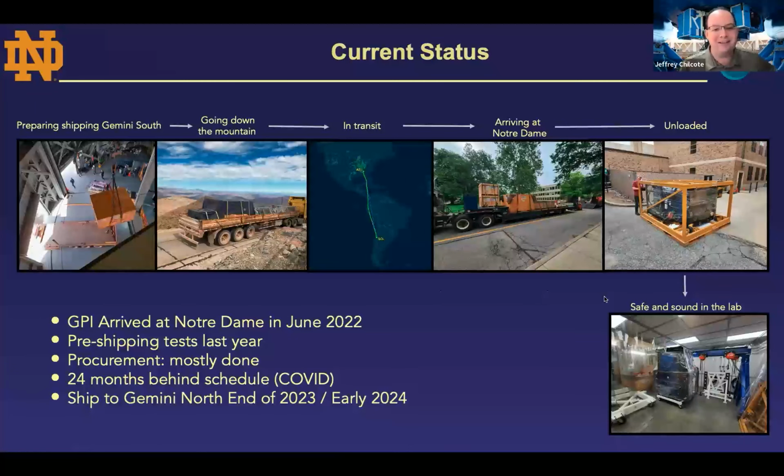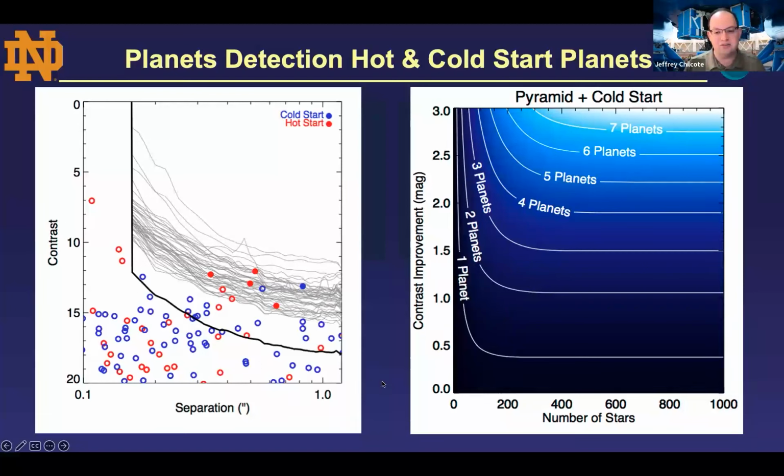There's a number of hot start planets that I do have that I can't, but you might be able to sort of eyeball it based upon this figure. We do have simulations for different number of stars and different number of surveys.